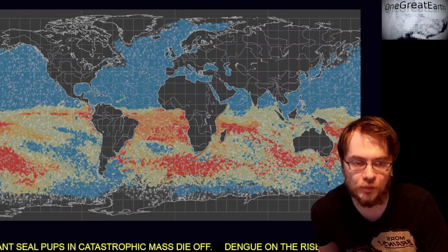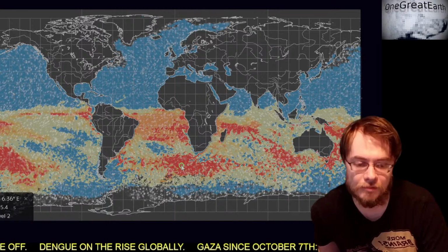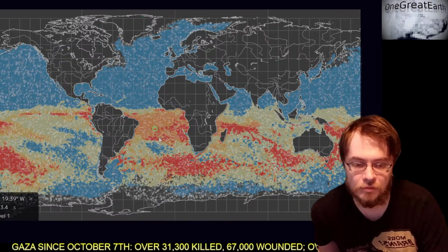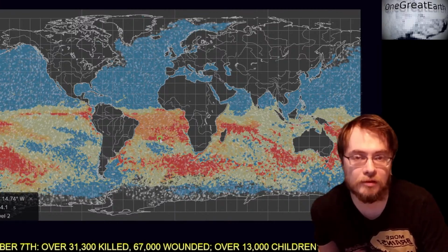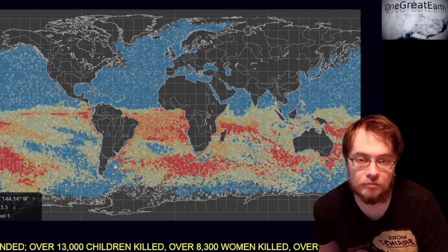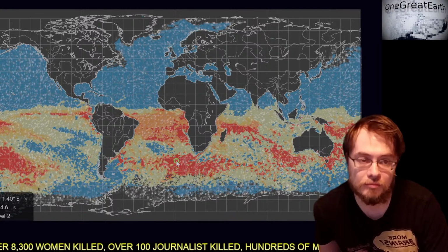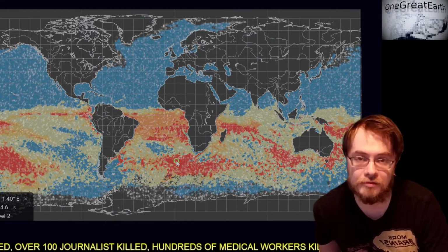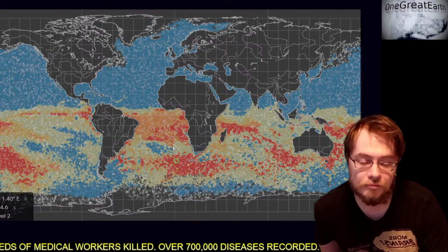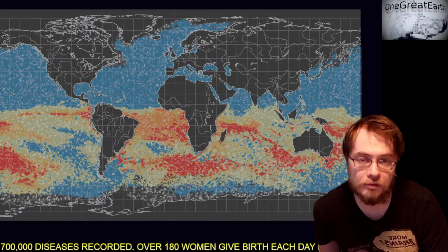What we're looking at here is the ocean heat. And you see how, click here, level no stress, level 1 and level 2. It only goes up to level 2, and that's red. And it is an enormous amount of red all across the planet. That's ocean bleaching. It strips the coral reefs of their colors and their food source, causes them to go black and die. They do not recover. There is no level 3. There is only level 2.